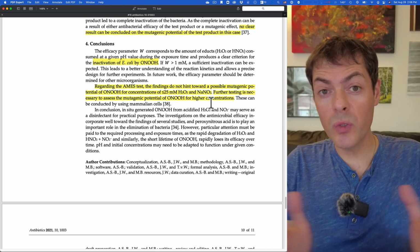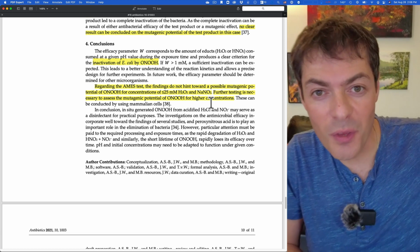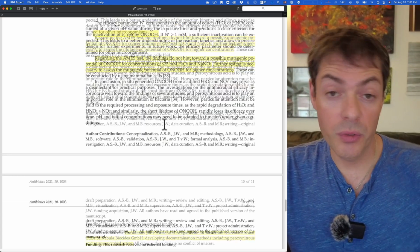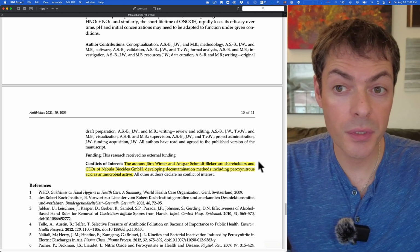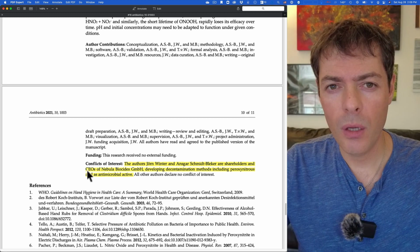So here we've come to the end of our discussion, but there are a couple of things I wanted to point out that I found interesting, or the questions that I have. First of all, conflict of interest. Two of the authors are shareholders and CEOs of Nebula Biosciences.